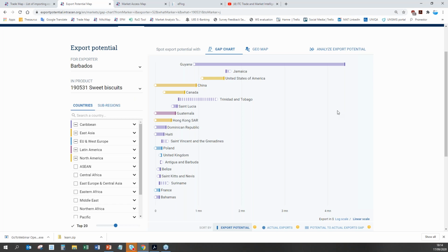Like I mentioned before, today is basically just an appetizer for you. It's an introduction to ITC's market analysis tool. It's just to show you that the tools exist, and these tools have many, many powerful features and functionality that you should take time to explore.